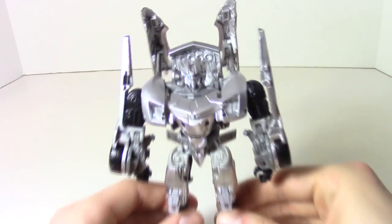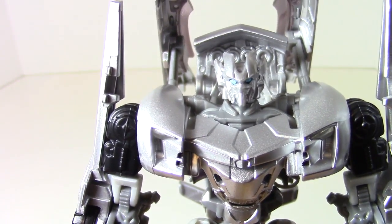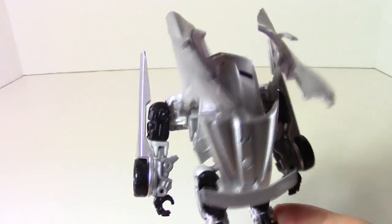As you can see, let's bring him up close. He has blue paint on the eyes, and with the way they're painted, they really stick out, which against the silver does look really nice. Give you guys a bit of a 360. You can see the back.